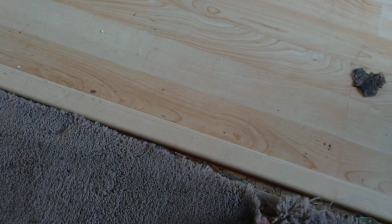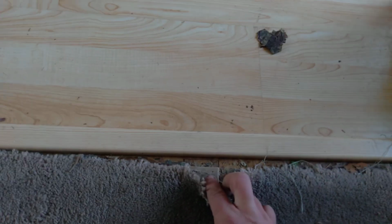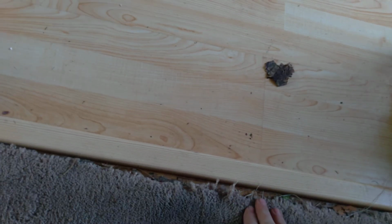This carpet was like this when we moved in. It was pretty dangerous. Looks like it still is dangerous. I got a hammer and bent over all of the nails that I stepped in on, but it looks like there's more.